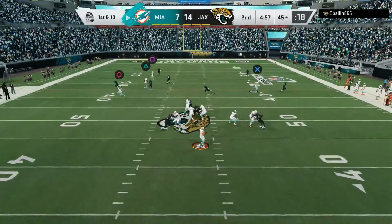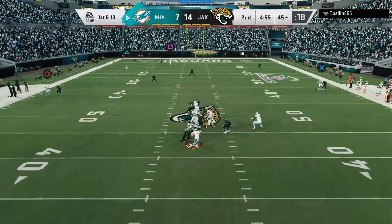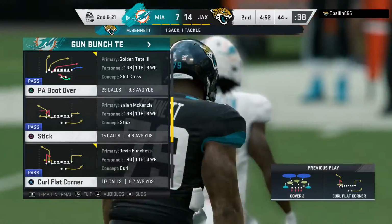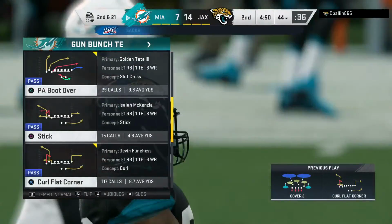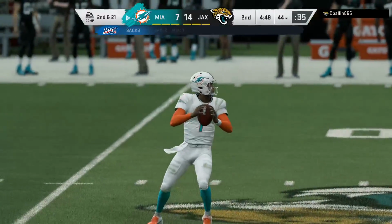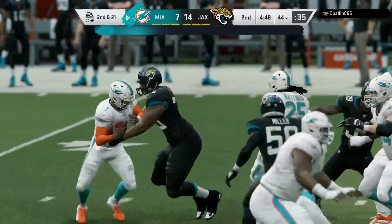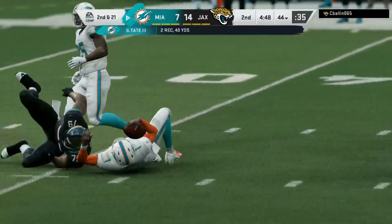Throwing on first down is Murray. Nowhere to escape, and he goes down. Mike Bennett in there to bury him for a loss of 11. Great job defensively. I think he was trying to go through his progressions, find someone to get rid of the football. Before he knew it, he was on his back.